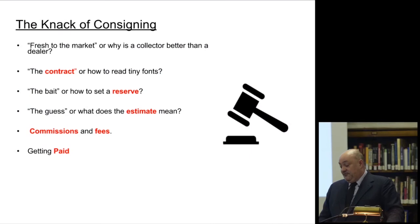The knack of consigning. First, it's fresh to the market. That's the thing that every good auctioneer will tell you. They want fresh to the market things. If you bring them a watch that has been at auction five times already, you're going to have a big maybe. And I'm going to explain to you later why they're not so happy about non-fresh to the market watches.